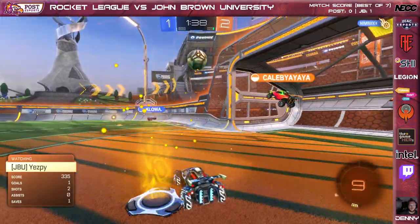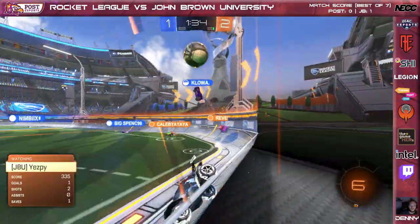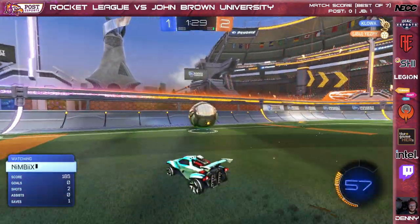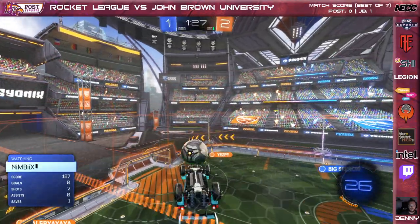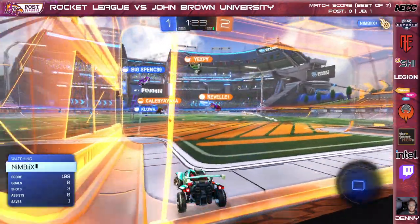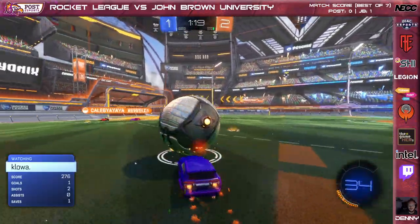NiMBiiX shot, crossbar down. You gotta hit those shots, guys. Come on. That was essentially an open net for NiMBiiX. Could not find it, though. And now, good choice here from NiMBiiX. Just bring it to the sidewall. Gonna go off for the ceiling reset here. Bang! Off the top crossbar. What a shot from NiMBiiX. But unable to find the back of the net.